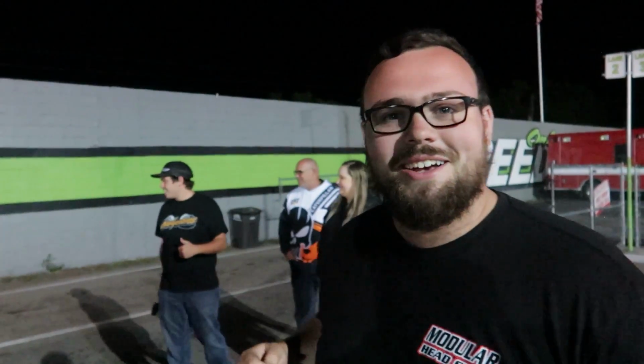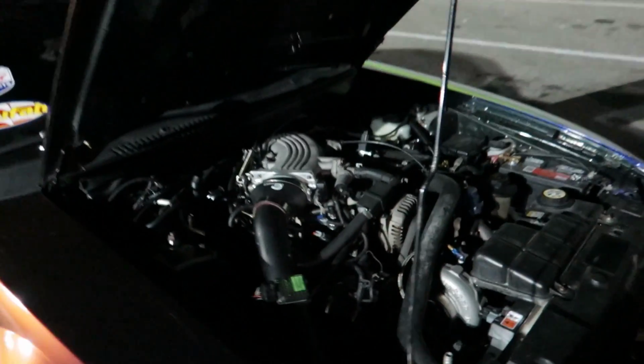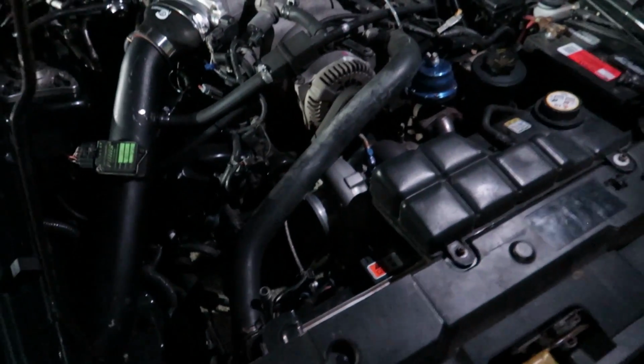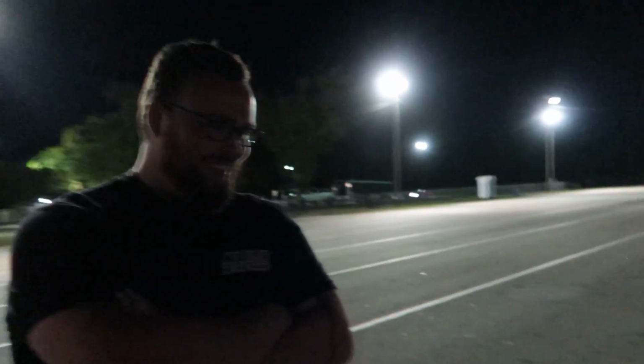So you got a nice big turbo down there. It's a 70 millimeter turbo. It is a really old turbo kit. Stock motor, stock trans, stock rear end. I'm excited, but I'm also very nervous because this is my first time. Oh, you'll do fine. So this is your first time driving a Mustang? Yes. It's only appropriate that you drive Mustang Lifestyle's Mustang.